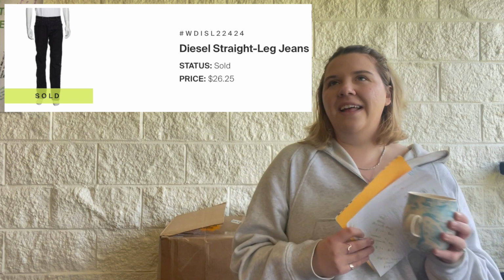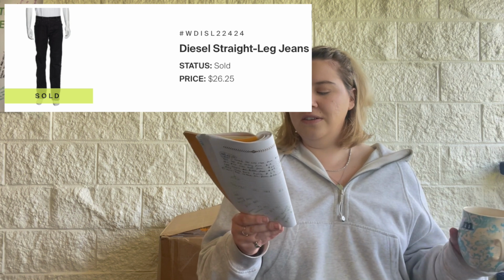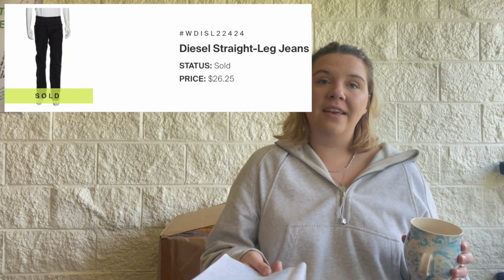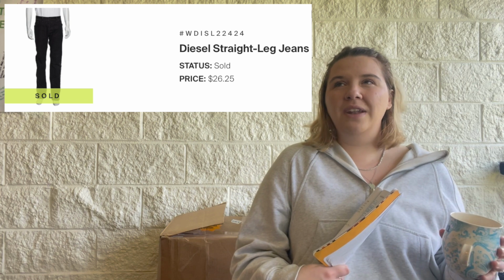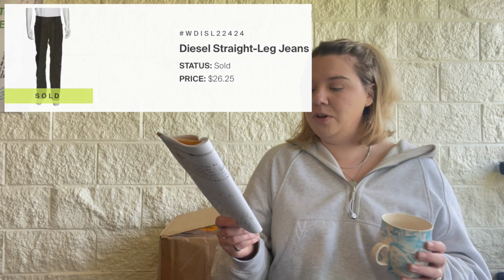I actually got these at the bins not too long ago, so I'm not upset that they only sold for $26.25, and after fees I made $7.88. I've tried to sell Diesel jeans myself and I haven't had the best of luck, so I'm fine just sending those in, especially because I did not spend that much money on them.